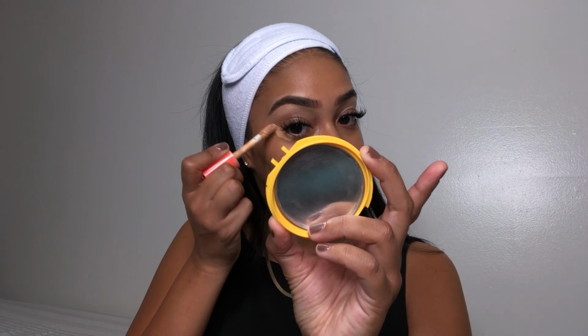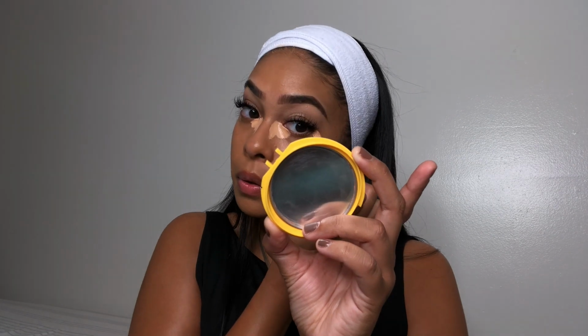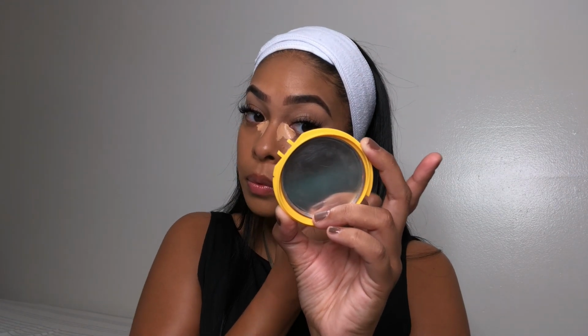So now we are going to move on to concealing and highlighting. I don't really know how to explain what it is that I'm doing. I just do it, and I've been doing it for years, and it looks good. I like to let it set a little bit so that it can just become dry and it's not just moving all over the place.